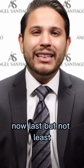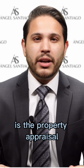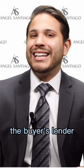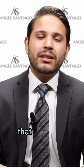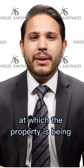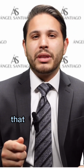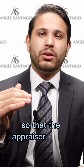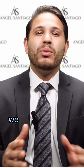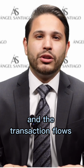Now, last but not least, the third and final sale of the process is the property appraisal. At that time, the buyer's lender is going to send a property appraiser to determine that the value at which the property is being sold is justified. So we need to make sure that we price the property appropriately so that the appraiser agrees. And at that time, we don't have any issues with appraisal and the transaction flows smoothly.